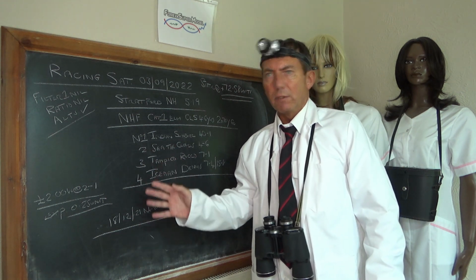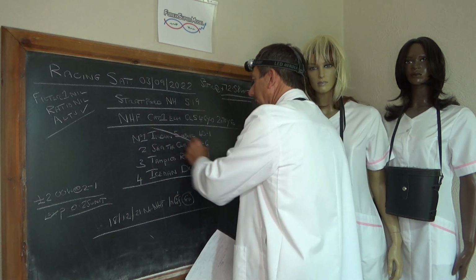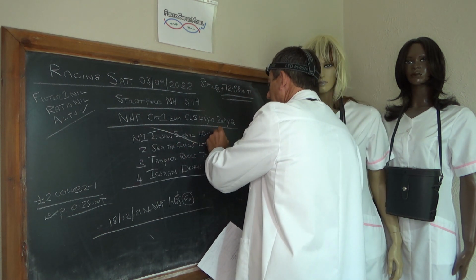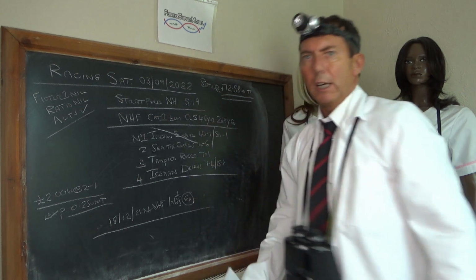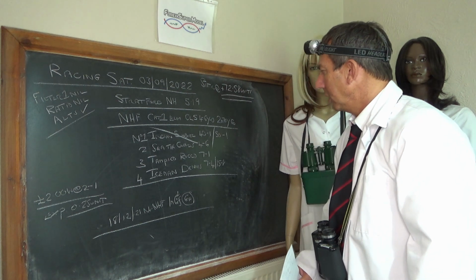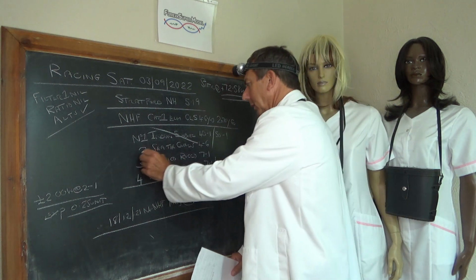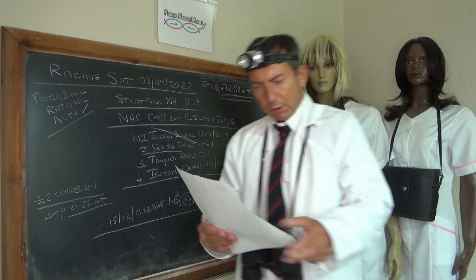Let's have a look at them then. We get rid of this Indian Sunbird pretty much straight away. It's gone out to 50 to 1. Unless something very peculiar happens to that horse, it's unlikely to win. So we're down to 3. You've got this See the Clouds, number 2 here, which is a likely favourite. What do we know about See the Clouds?